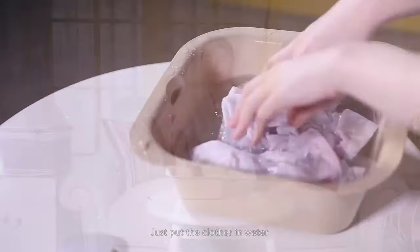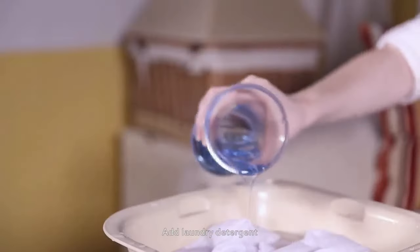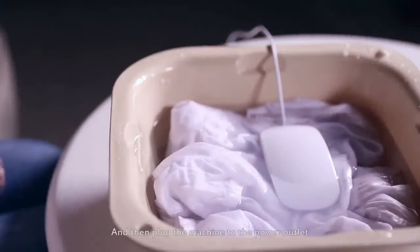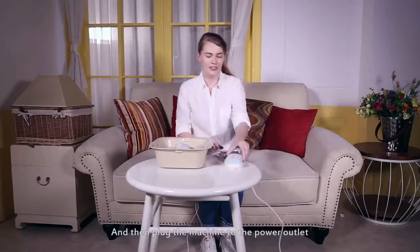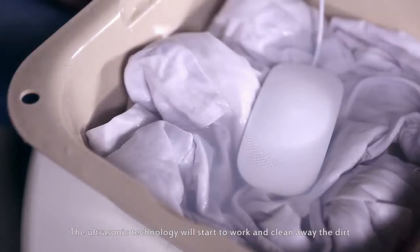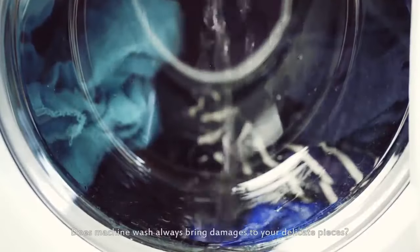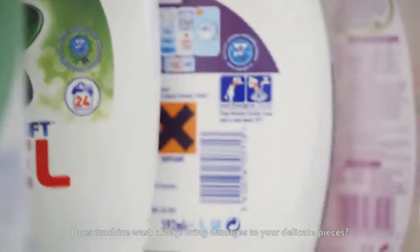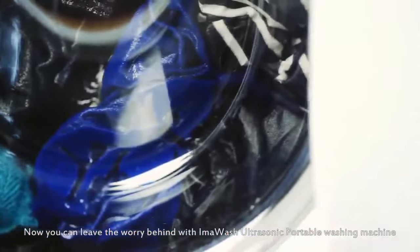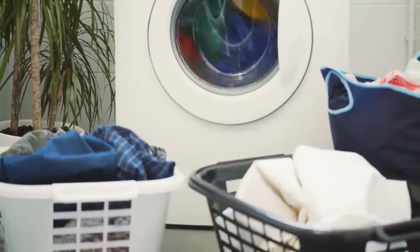With Ima Wash, washing is simple. Just put the clothes in water, add laundry detergent, put in Ima Wash, and then plug the machine to the power outlet. The ultrasonic technology will start to work and clean away the dirt. Does machine wash always bring damages to your delicate pieces? Now you can leave the worry behind with Ima Wash ultrasonic portable washing machine.